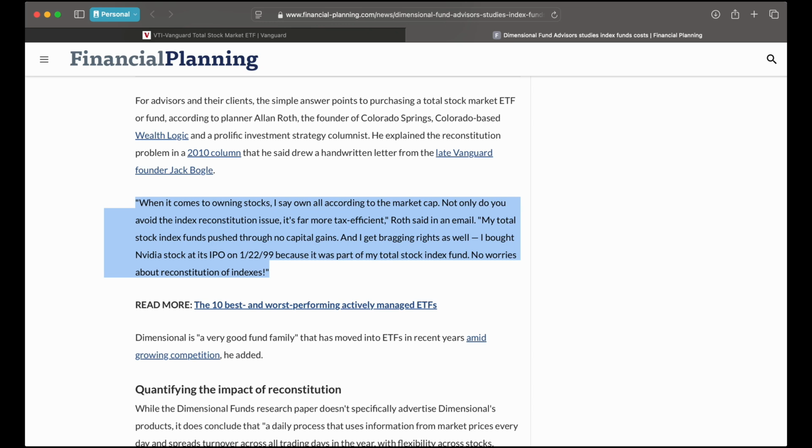I bought NVIDIA stock at its IPO at $122.99 because it was part of my total stock index fund. No worries about reconstitution of indexes." Now let me touch on some additional indexes to avoid. I've already mentioned the problem with too narrow a choice, but I would also avoid expensive thematic ETFs.